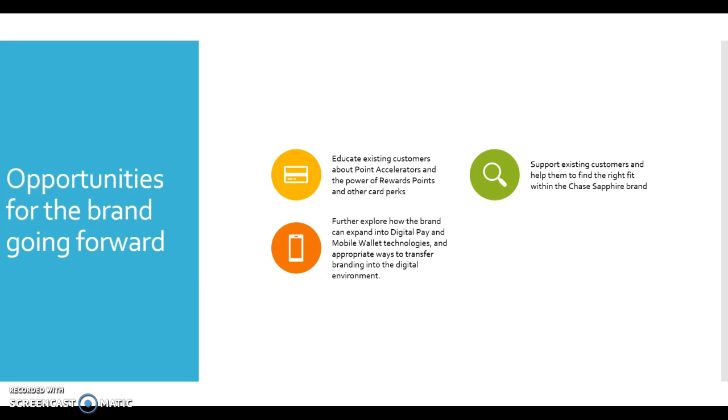By existing customers becoming more educated about how point programs work, especially point accelerators, and the power of reward points and other card perks, Chase should be able to leverage their existing customer base by supporting existing customers and helping them to find the right fit within the Chase Sapphire brand. Another opportunity for the brand is to explore how the brand can expand into digital pay and mobile wallet technologies and appropriate ways to transfer their branding into the digital environment.